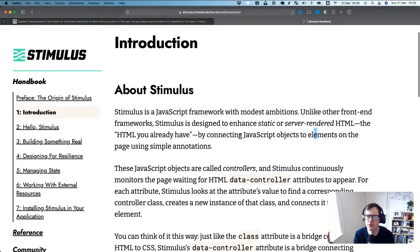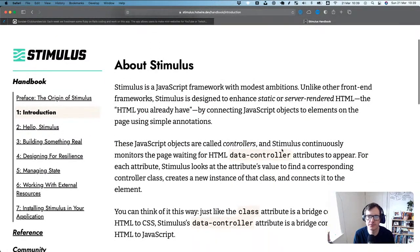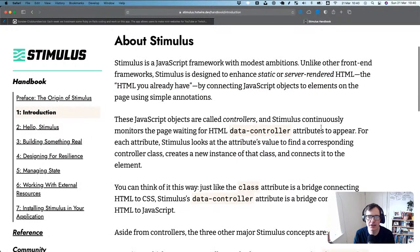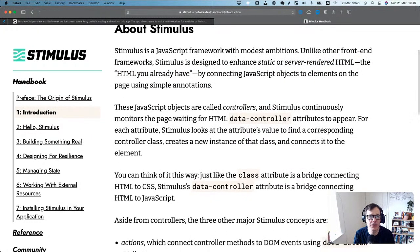So Stimulus is a JavaScript framework with modest ambitions. I called this video something Stimulus.js. I'm just paranoid that I'm bleeding all over the place. Stimulus is designed to enhance static or server-rendered HTML. So ours would be, hopefully we're going to do something fancy with server-rendered HTML. The HTML you already have, by connecting JavaScript objects to elements on the page using simple annotations.